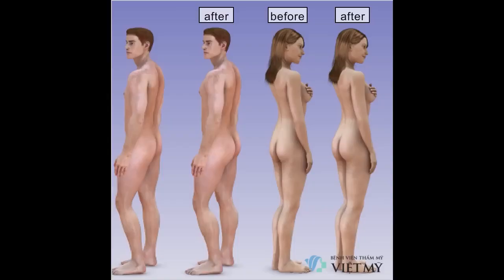For each type of implant procedure, scars are hidden in creases or in areas where they are difficult to detect, and they will fade considerably over time, making them almost imperceptible. With AART body contouring implants, you can achieve the shape, definition, and contours that you have always wanted.